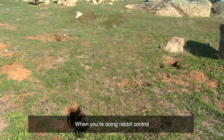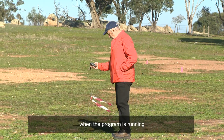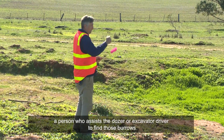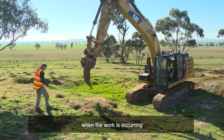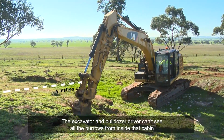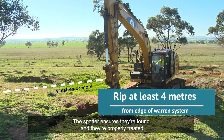When you're doing rabbit control, it's essential to be able to find all of the burrow systems when the program's running. To do this, you GPS those burrow systems and you use a spotter, a person who assists the dozer or excavator driver to find those burrows when the work's occurring. The excavator and bulldozer driver can't see all the burrows from inside that cabin. The spotter ensures they're found and they're properly treated.